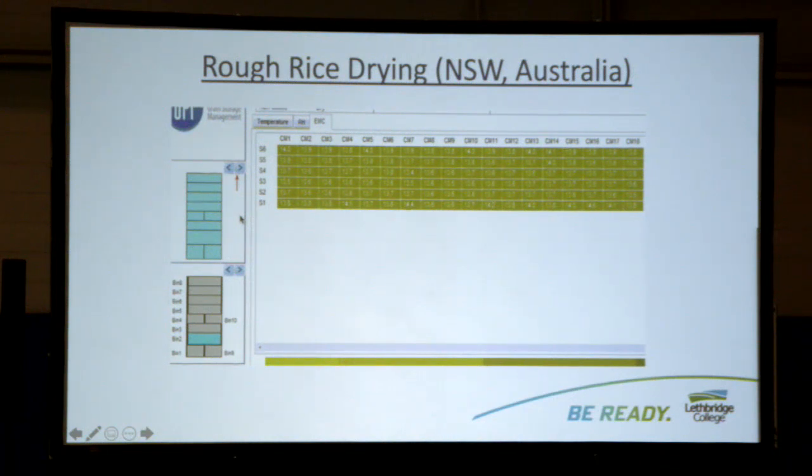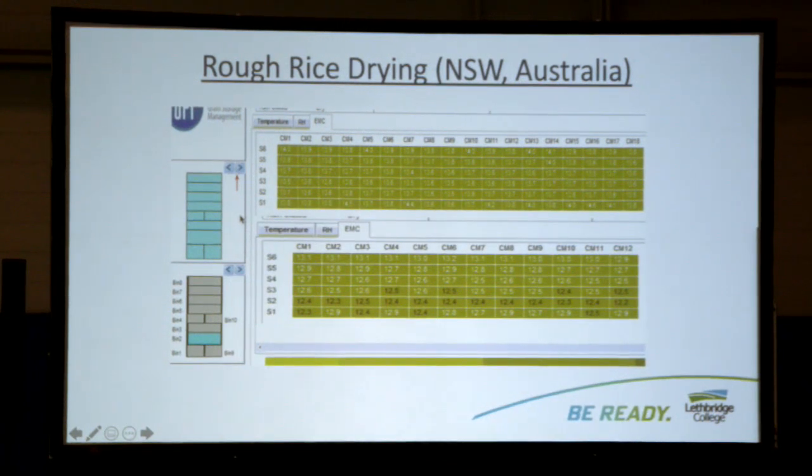Also in this, we did comparative studies. In the next shed, we allowed them to manage on their own the way they used to do in the traditional way: on, off, day or night. We didn't give any suggestion. They were down to 12.4, 12.5%, where the target is 13.5. So we managed almost 1 to 1.5% less shrink, and we can calculate how much that turns into savings based on your storage capacity.